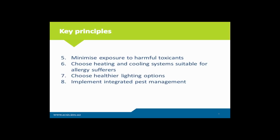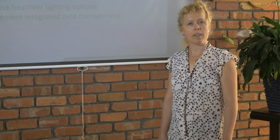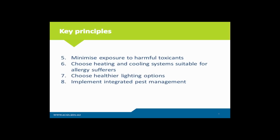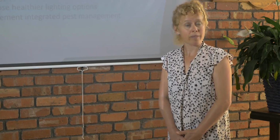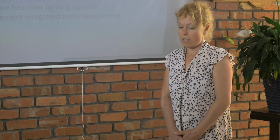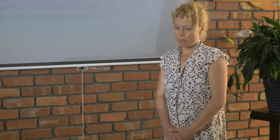Minimise exposure to harmful toxicants. Toxicants are man-made chemicals. Choose heating and cooling systems suitable for allergy sufferers. As I say, you either get a filter or you be the filter. Choose healthier lighting options. Many lighting options are a disaster for people with electrical sensitivities. The compact fluorescent light bulbs, fluorescent tubes are just a nightmare. So we'll look at healthy options.